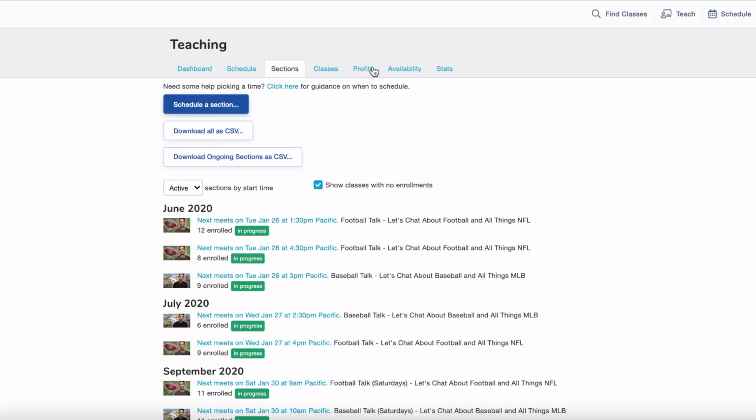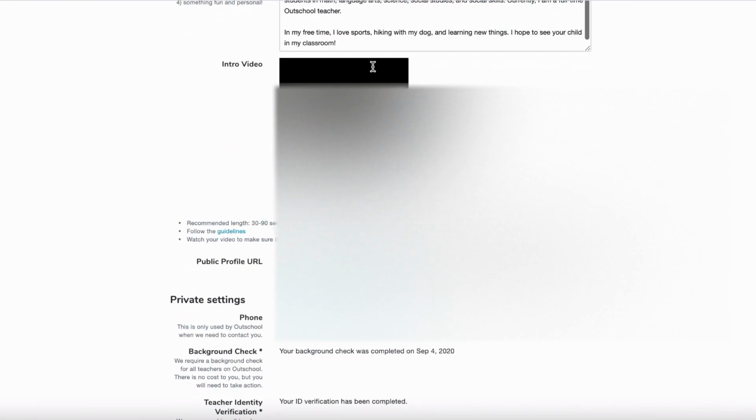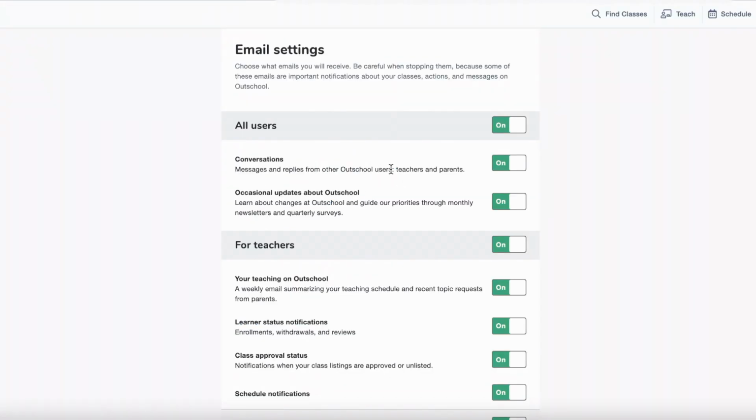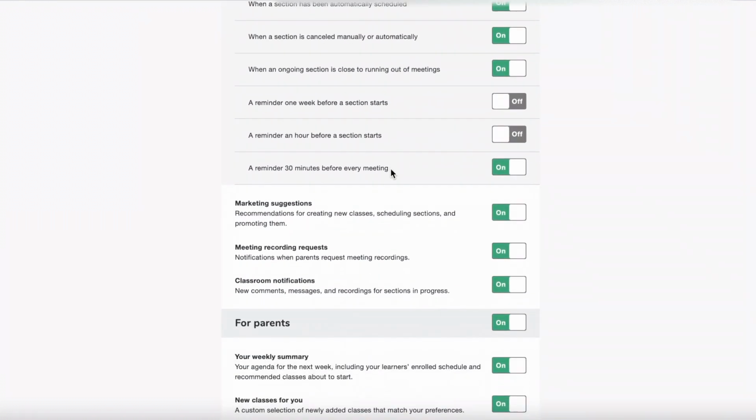34. You have full customization over the email notifications that you get from Outschool. Outschool will send you a ton of emails. They'll send you an email when your class is about to start, when your class fills up, anytime you get a new enrollment. If you don't want to get all these emails, you can opt out of some and opt into others. Just go to your profile and scroll down to email settings. Click choose which emails you will receive, and then check the ones off that you don't want.